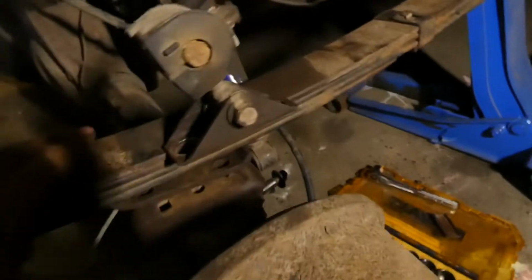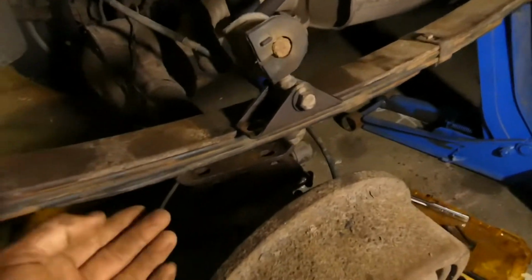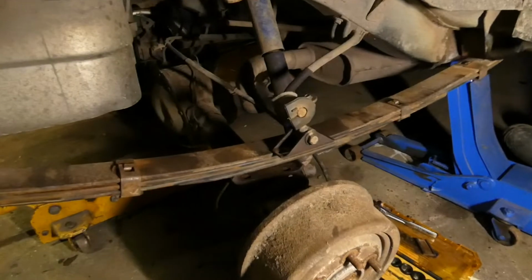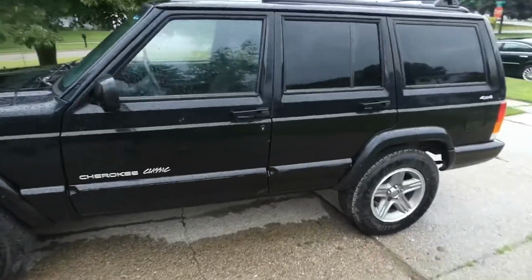So I'll get this leaf spring bolted in. That's something I can still get to if I jack it up from behind. So I'm gonna get this jack, bring this up, get that all back together real quick. Be right back. Boom. Next day here. Got it cleaned up. Leaf springs on it.